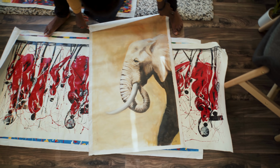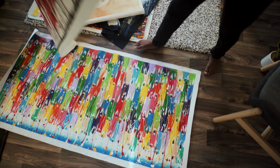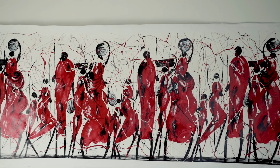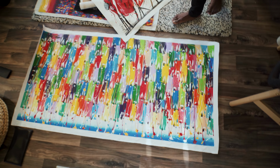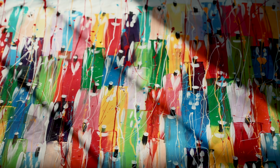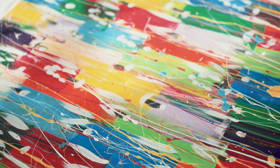Another one. Another elephant. Look at that. So good. I love this one. This one is sick. I really like this one. Bruh. Dude, this one. Look at this one. Damn. It's so sick. I'm so stoked. And then the final piece. This one is upside down too. This represents a whole bunch of warriors, is what the artist told me. Look at how sick that is. Dude, they're all so colorful, so vibrant. Damn. I'm gonna have to frame them too.